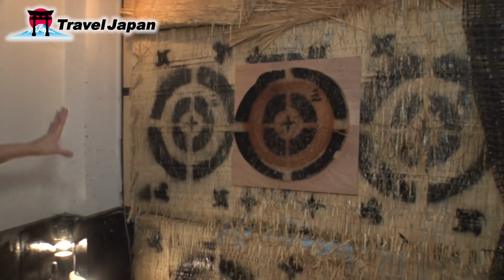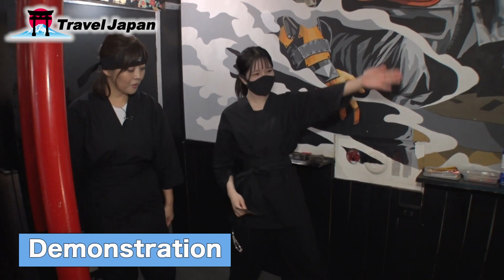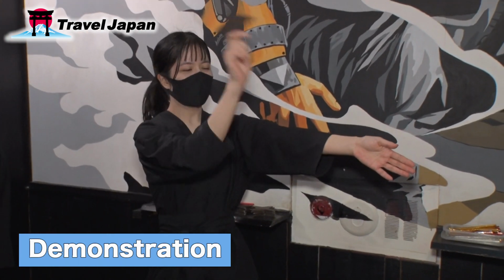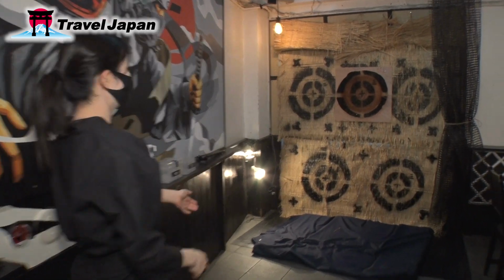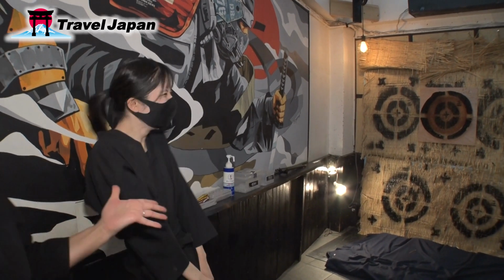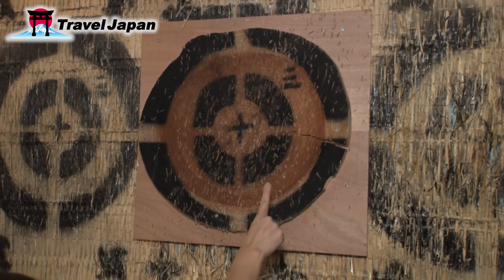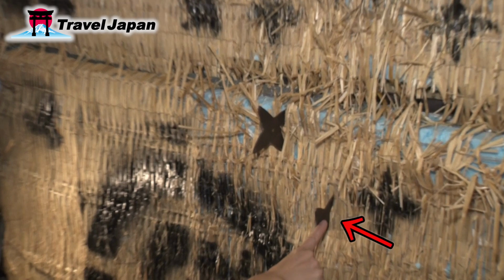Look! So, I guess, see, this is the goal, right? Okay, good. Okay, left foot front. Okay, she's gonna throw it. Such an adorable ninja, right? She's laughing. Oh! It was supposed to hit somewhere around here, but her shuriken went here. Well, you know, okay, it's cute. And I think it's difficult, right? No one can do it easily, right?